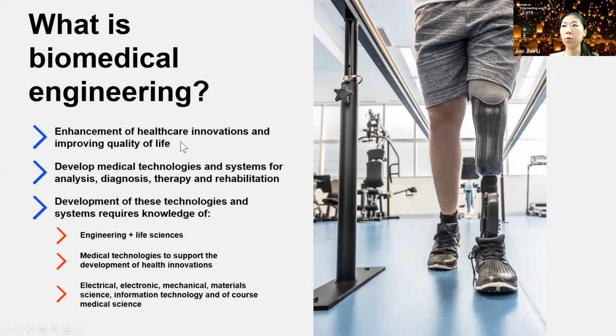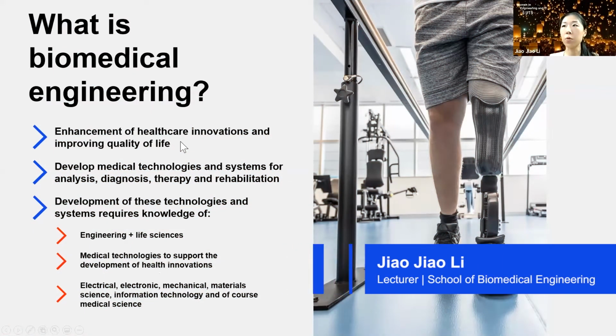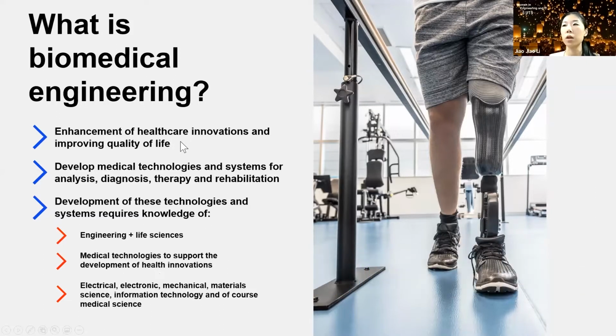The fundamental thing that defines biomedical engineering is it enhances healthcare innovation and improves people's quality of life. So we're developing medical technologies and systems from all aspects of dealing with human disease. So all the way from diagnosing a disease to analyzing how the disease is progressing, to therapy, so treating the disease, and also rehabilitation. So people who undergo injuries and now need to bring their life back on track.